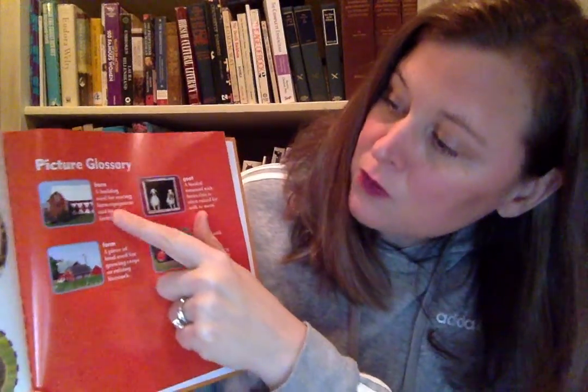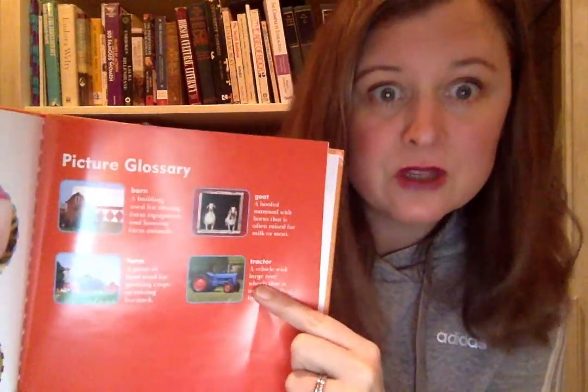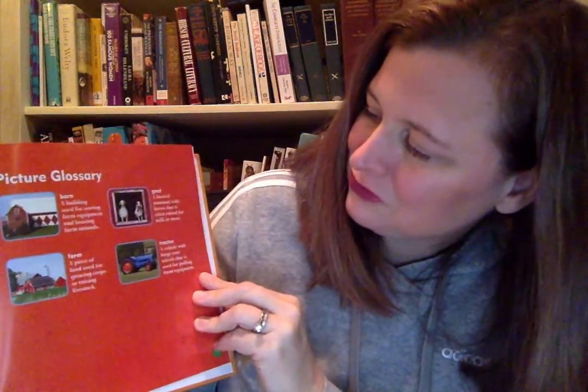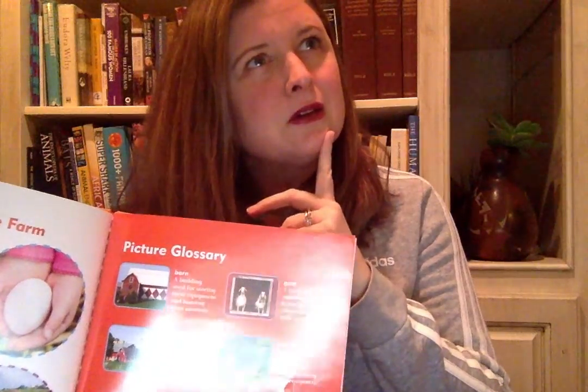Barn, a building used for storing farm equipment and housing farm animals. Goat, a hoofed mammal with horns that is often raised for milk or meat. We don't eat a lot of goats in Mississippi, do we? But when I lived in Texas, we ate a lot of goat meat.